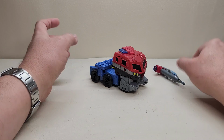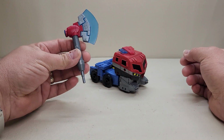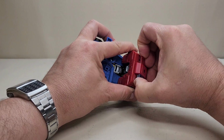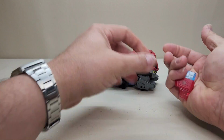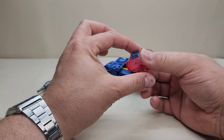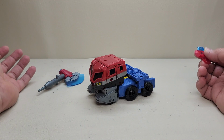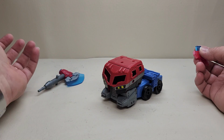I like what they do here. He comes with this axe, and he also comes with the light bar. This is kind of included as an accessory, if you will, which is weird. The light bar is removable. It does come separate. You have to pop it on. So I guess if you wanted to have Optimus without the light bar, you can also do that.